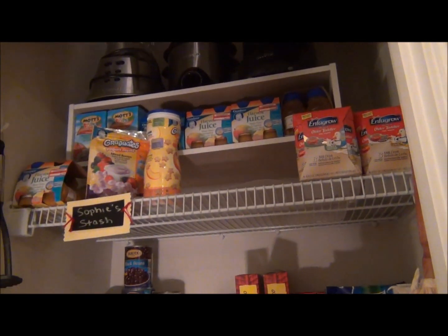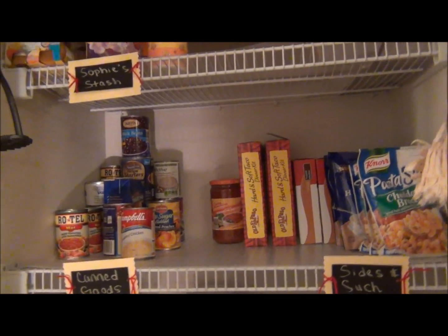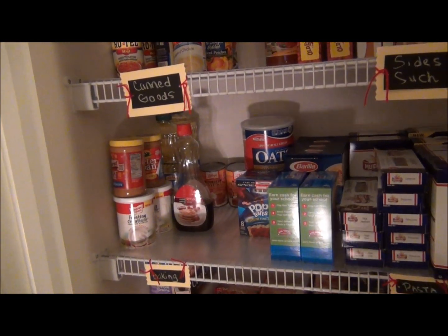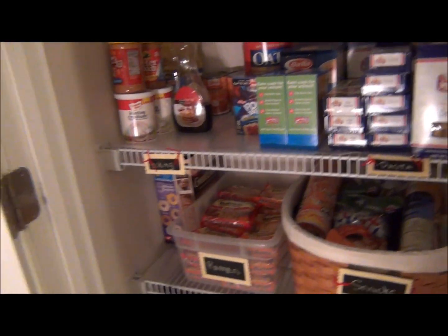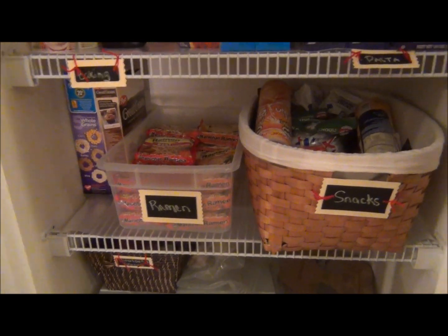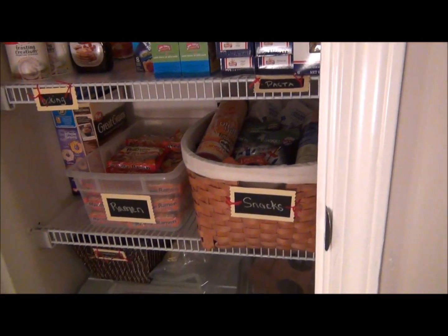I have an 11-month-old, so her stuff went there. And then down here I did some canned goods and then some sides and other items. Down there I did baking items and syrup and then pasta. And down here I did open cereal on the left and then ramen and snacks, like any Chex Mix, cookies, Pringles and whatnot are there, and it's labeled.